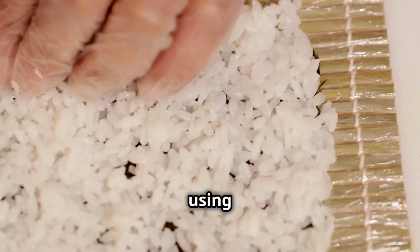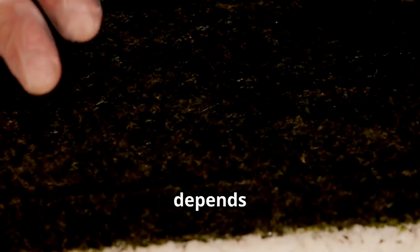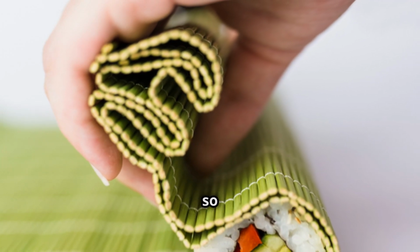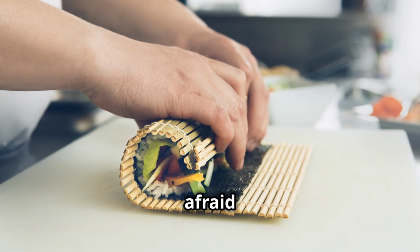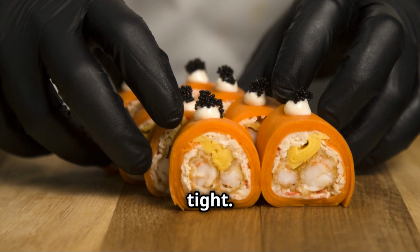And then, using a bamboo rolling mat, roll that sushi like your life depends on it. The key is to roll it tightly and evenly, so everything stays in place. Don't be afraid to apply a bit of pressure. You want those rolls to be nice and tight.